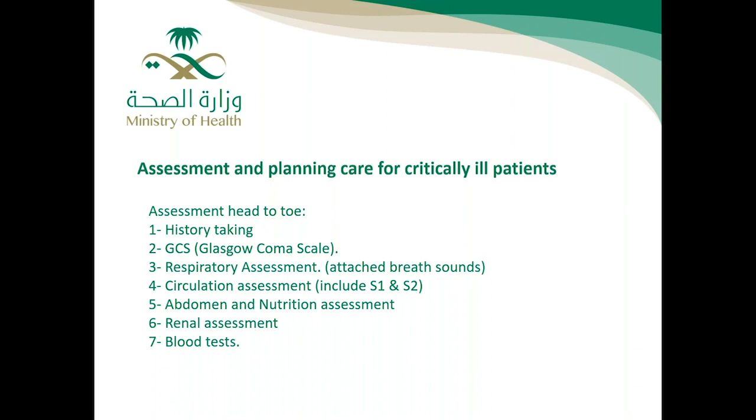Then circulation assessment. It is important as well to perform assessment on a daily basis. Assessment will include heart sounds, as I said, S1, S2, and vital signs. Vital signs are very simple, very basic for nursing, but sometimes we forget the use of manual vital signs checks, because with technology now we are using monitors, BP apparatus, electronic ones. But keep in mind, in some conditions, some patients, you need to check manual blood pressure, because if you are checking and the patient is restless, you will not have a correct reading. Remember that.